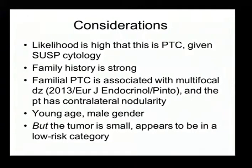Well, what are the considerations? So again, the likelihood is high that this was a PTC and the family history was strong. We know that familial papillary thyroid cancer is more often associated with multifocal disease and extrathyroidal extension. It was seen in the setting of a young man. Gender plays a part.